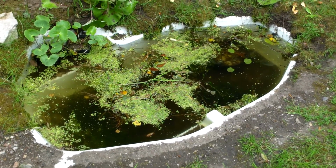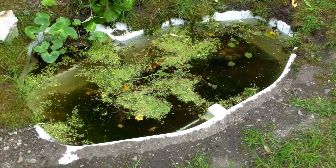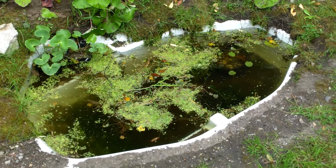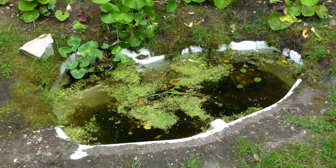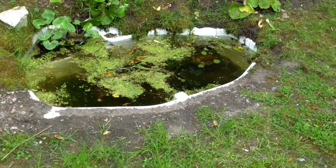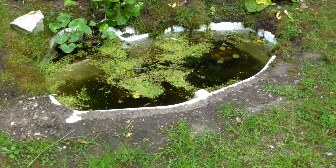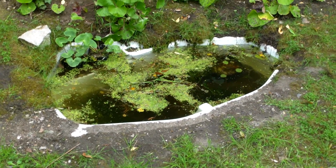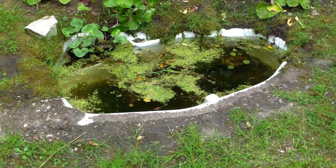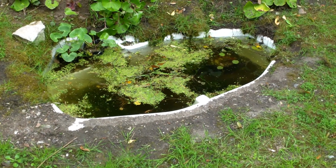I introduced a bit of weed from a wild pond that was nearby to my house, and always try and put native plants in your pond. Avoid putting exotics in, because they're not really designed to live in this country. They're not adapted, and they can cause all sorts of problems. And if you've got non-native weed in a pond, then don't put that out in the wild, because that can cause a catastrophe for the native species.